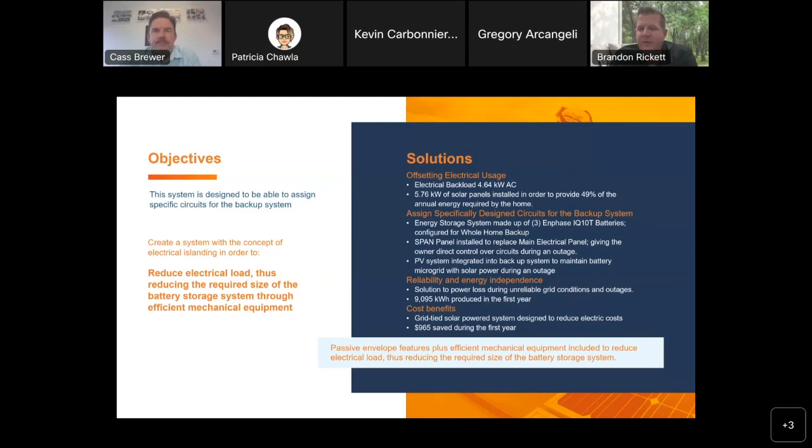Like I mentioned, we've got 3 batteries in the garage, configured for whole house backup, so we can run every circuit inside the house. We've got the Span panel, which actually replaced the main service panel, which gives the owners direct control over the circuits during an outage. So if you're going through an outage and your dryer's off or your oven's off and you want to turn it on, the Span will allow you to do that and give you insight as to how long you can run that device based on your current storage percentage.